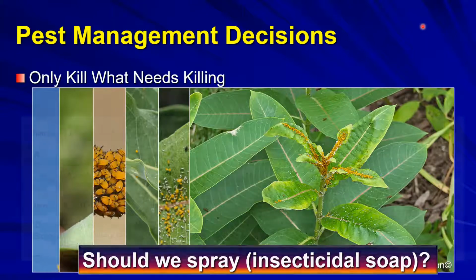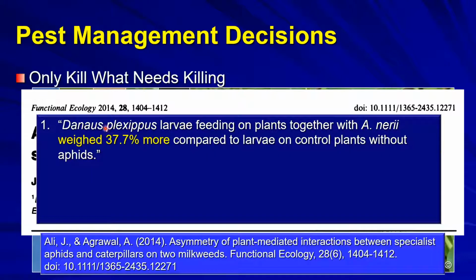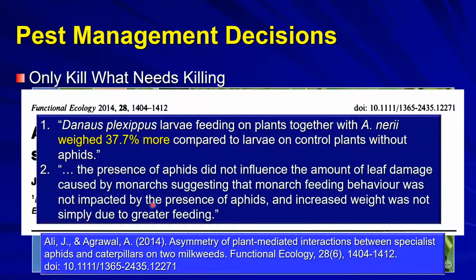Well, sometimes things are not clear relative to pest impacts. Asymmetry of plant-mediated interactions between specialist aphids and caterpillars on two milkweeds, 2014. Very interesting paper. So this is the scientific name, as we all know, for monarchs. Larvae feeding on plants together with the aphid weighed almost 38% more compared to larvae on control plants without aphids. I'm letting that sink in. So with aphids, the caterpillars were bigger. They were consuming more food. Now, what this is saying is that the presence of aphids did not influence the amount of leaf damage. The increased weight was not simply due to greater feeding, it was due to greater quality of the food.